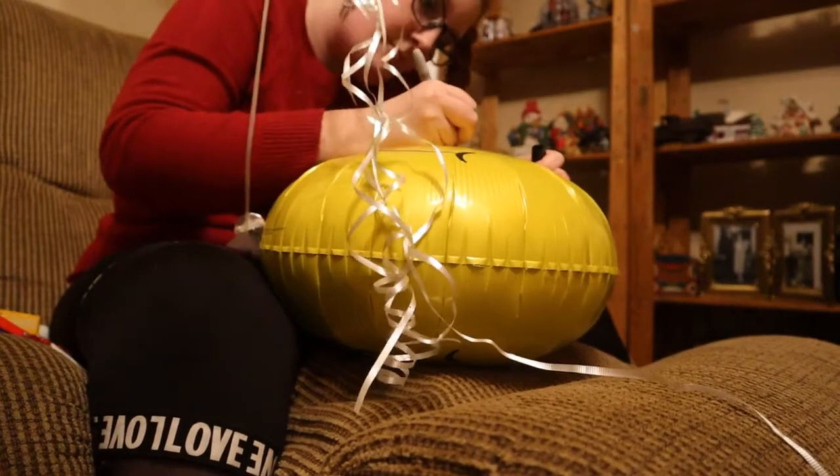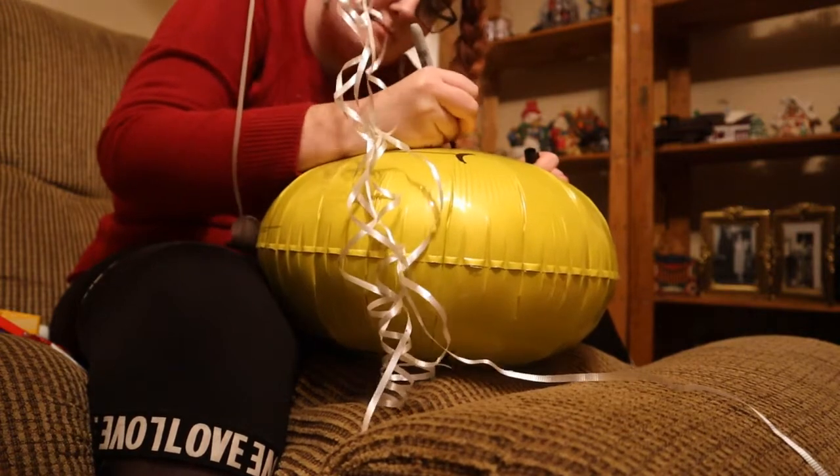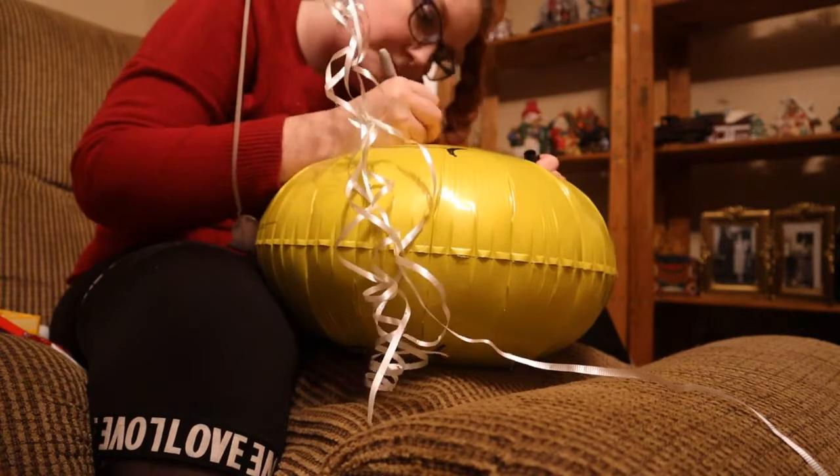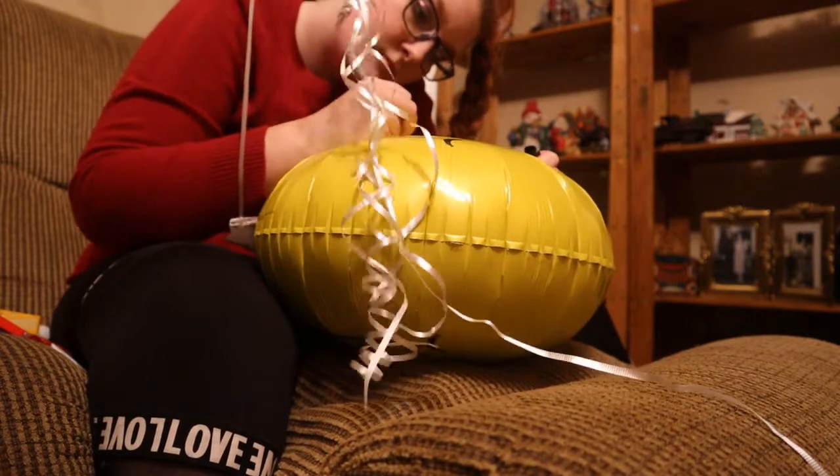So we write a little message. So I'm going to write it on there. I probably won't show you guys what I write, but yeah, let's do it. So I wrote my little message on the balloon. I don't know if we're doing them today or tomorrow, but we send them up, and we all write little messages on them.